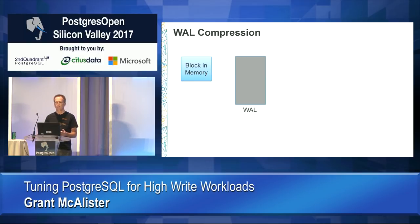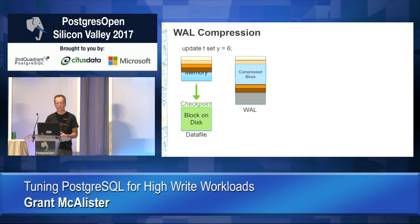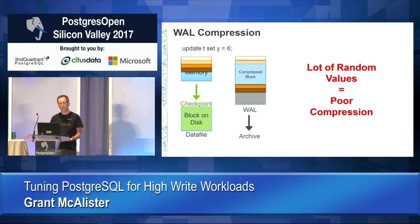What that does is it helps with the size. So let's walk through again what we've done, and you get the full block in the log. Well, if you turn on WAL compression, that block in the WAL stream is going to be smaller. But it might be that big, it might be a little larger. It all depends on how random the data is. So if you have lots of random values, you're going to get pretty poor compression, right?